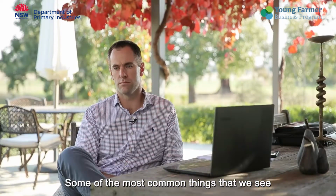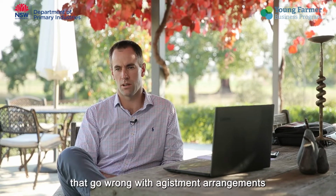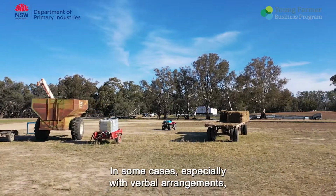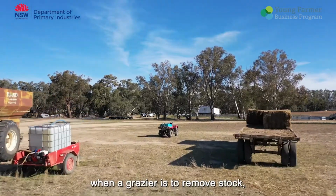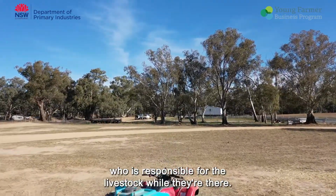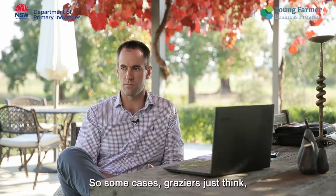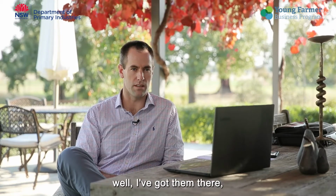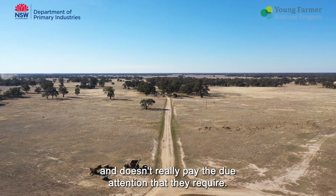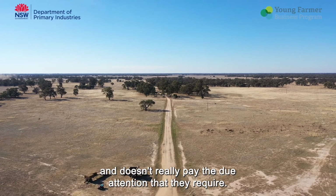Some of the most common things that we see that go wrong with agistment arrangements is there's no real agreement in some cases, especially with verbal arrangements, when a grazier is to remove stock, who is responsible for the livestock while they're there. So in some cases, graziers think, well, I've got them there, the owner's going to keep an eye on them for me, and doesn't really pay the due attention that they require.